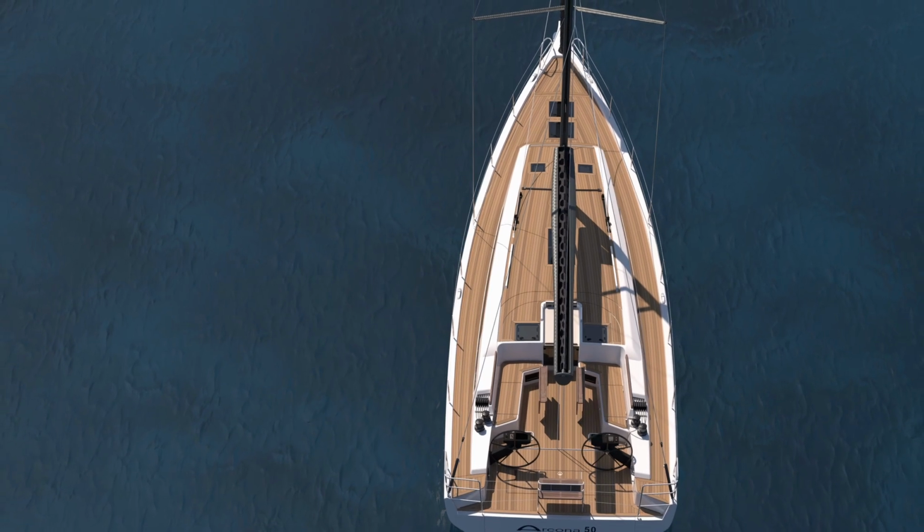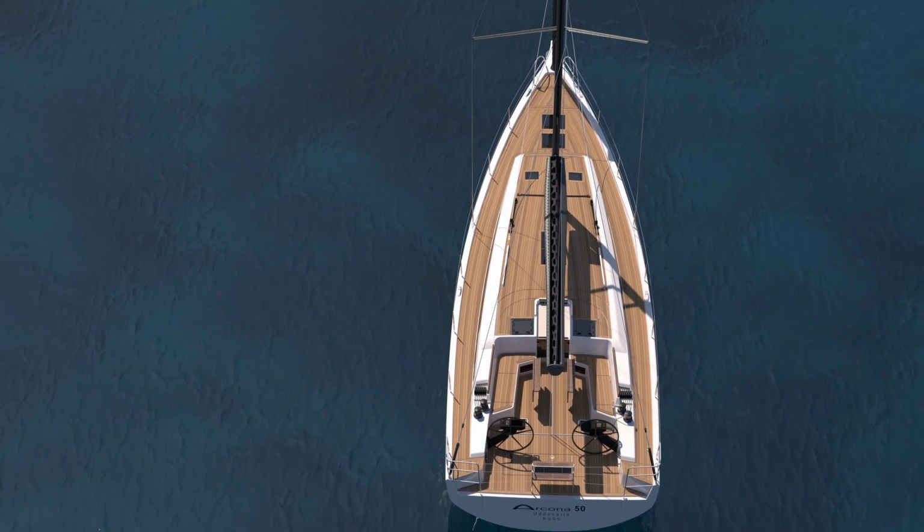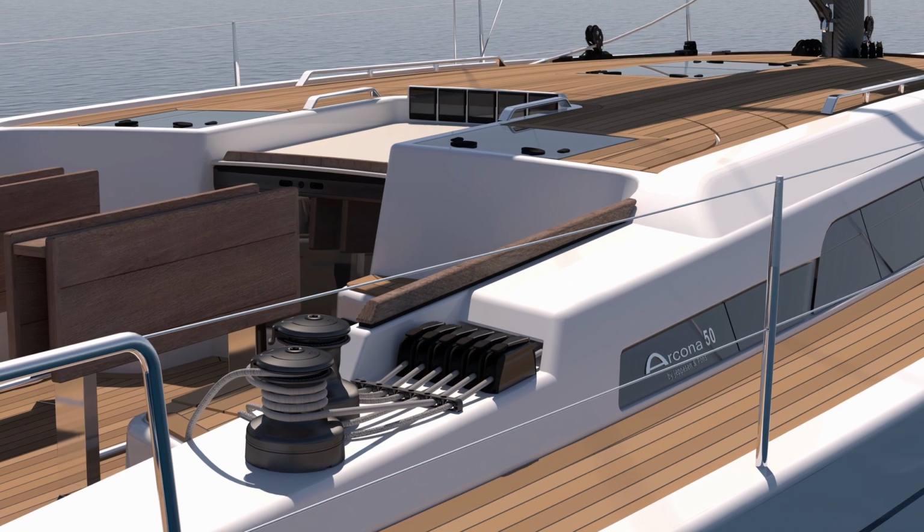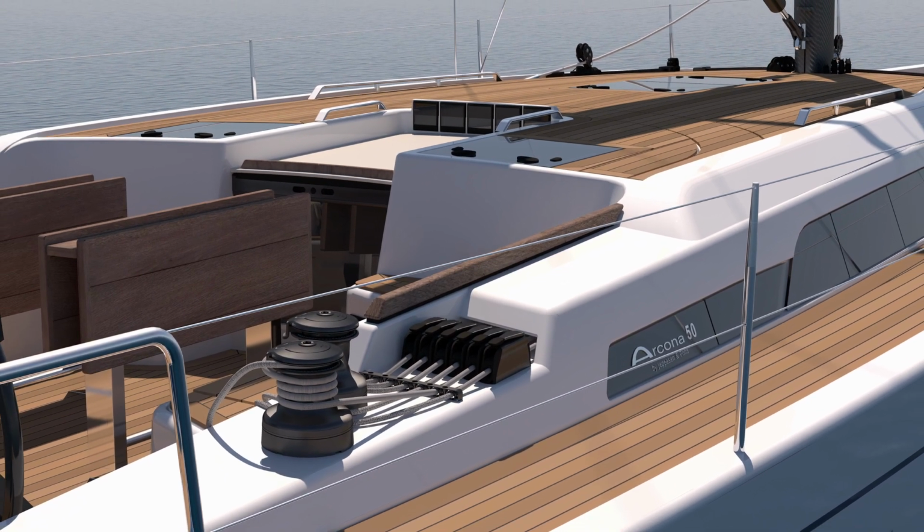But tell us a bit about the concept. We want to go one step further in size, and also give our customers an opportunity to have a boat which is more for offshore racing, more for long distance sailing also. So it's an upgrade in convenience and sailing in long distance sailing.